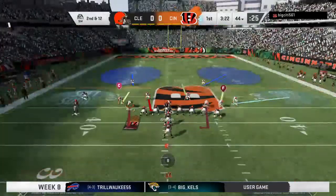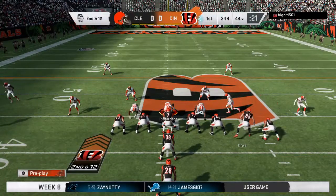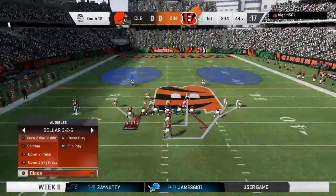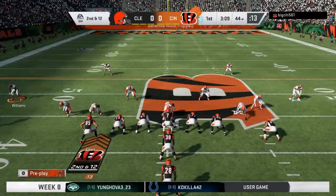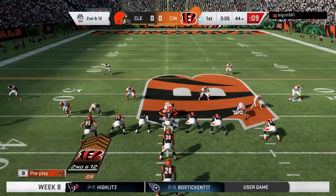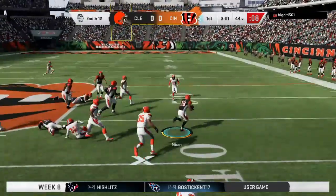Here we go. 60 out, low. Let's go, tight end. Let's go right here now. Motion. Reset. Right here, guys. Fight. 36. Watch the ship. Watch the ship. Check.